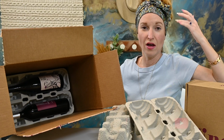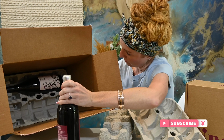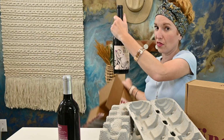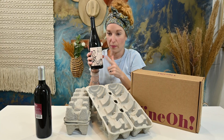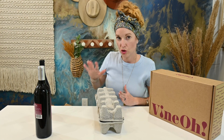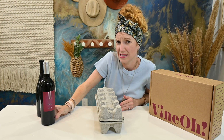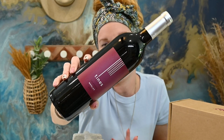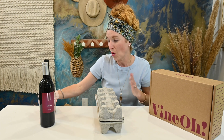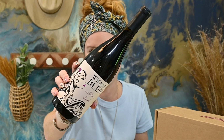This is when we need to have the sound come out of the box. We got a Merlot. Ooh, this is a new label. This says Wicked Bliss Syrah. So I normally get 2 bottles of wine in my box. I've had this Tynes, I guess is how you say this brand, before. 2019 Merlot. I bet that's great. I remember the last bottle being great. Wicked Bliss is new. It's a 2018 Syrah. Very, very excited to try this guy.